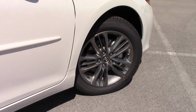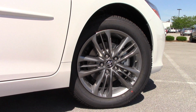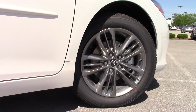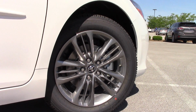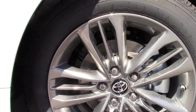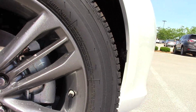The Camry will continue to offer many different wheel combinations. The base LE has 16-inch steel wheels with covers. SE and XLE trims both get 17-inch alloys but with different designs, and the XSE gets large 18-inch machine finish alloy rims. You have all-season tires and 11.7-inch ventilated front disc brakes.